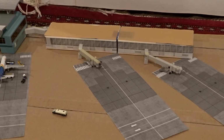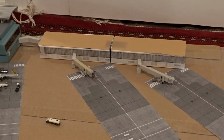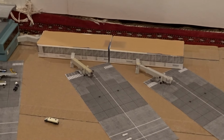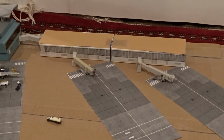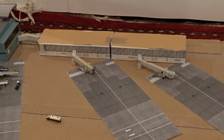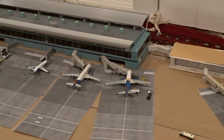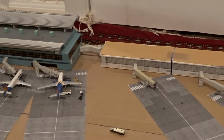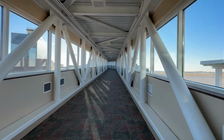If I'm not wrong, that would be right about here, this little expansion of the terminal that you're seeing. This opened up back in 2021, if I'm not wrong, and so the customs and immigration facility would be in this part of the terminal. Now, this extension is still used by regular domestic flights. It has been in the past, although currently I don't think any of the airlines are using these gates at the moment. But it is still open though. You can access it any time of day.